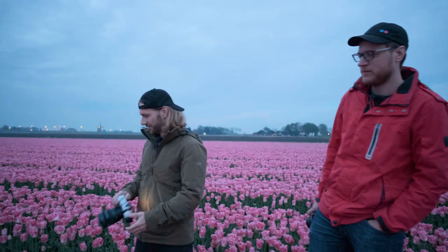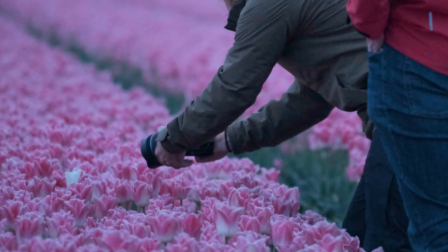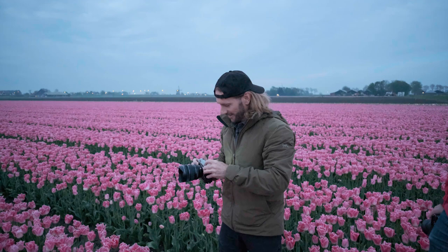For the farmer, it's not good. No? Because they are sick, these tulips. And before they behead all the tulips and harvest them, they're going to remove all these sick tulips. So all the tulips that we like to photograph, they will remove, for the bulbs, because they're sick. Yeah, I can't wait to talk to the farmer about this.